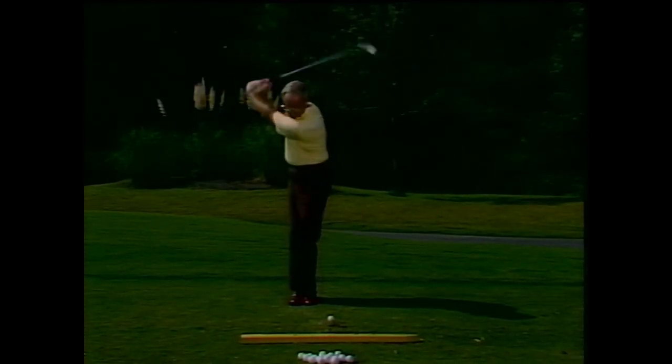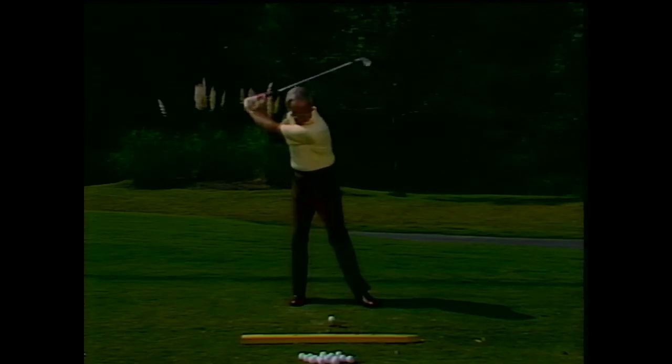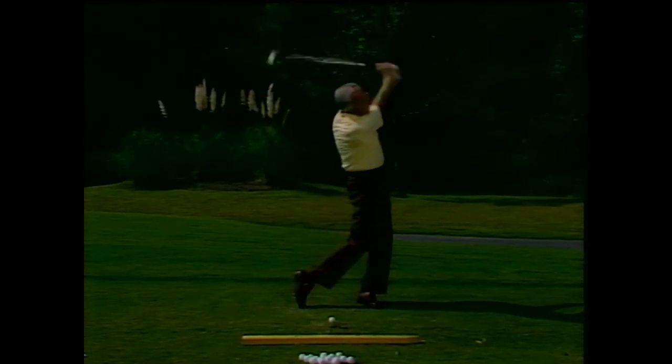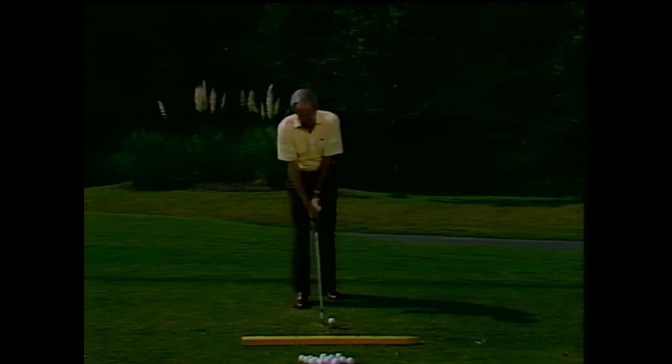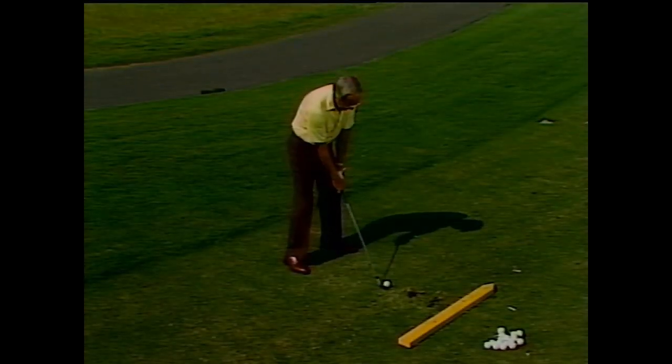Then you swing and turn freely to the top, then step back as in a baseball swing, then feel your arms swing forward. That's helping you develop efficiency for your weight shift. Looks something like this.